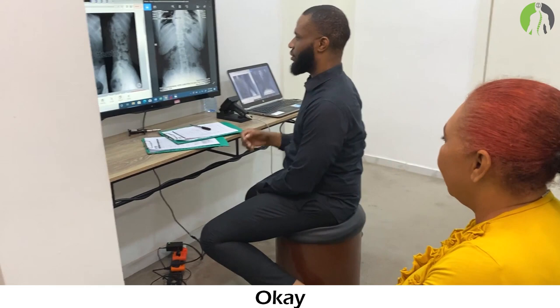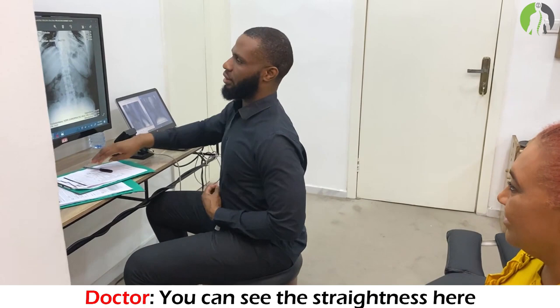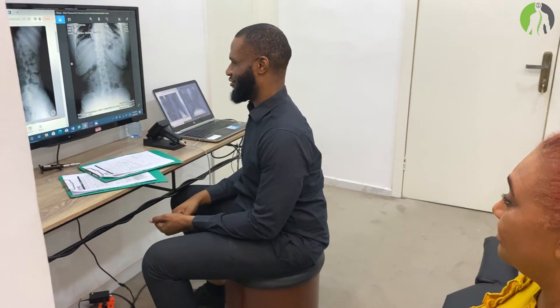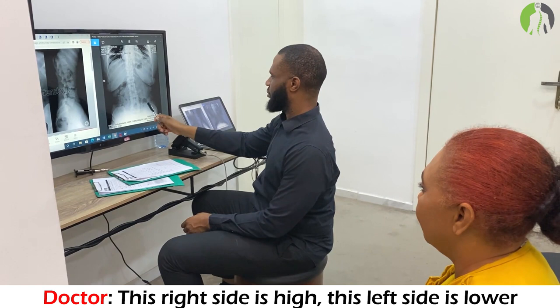So you're here. Okay. This is what it's supposed to look like. So we'll do a side-by-side comparison. You can see the straightness here. See how the arm is slightly bent. It's obvious, right? Even this right side, this is the hips. This is higher, this side is lower.